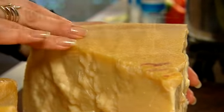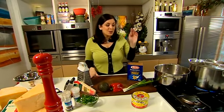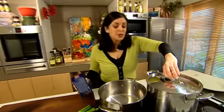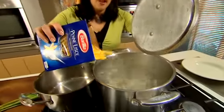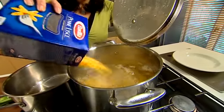Yum. If you have some Parmesan and some pasta, a little bit of tuna in the cupboard, you've always got an easy meal, and you'll love this Tuna and Avocado Penne. So I'm just going to put some pasta on to boil. Have a look over here. Just using some penne pasta today, in a pot of salted boiling water.